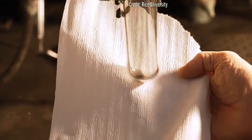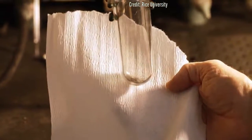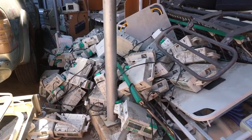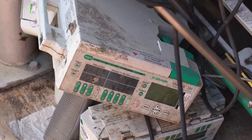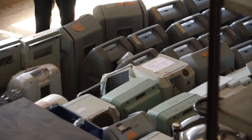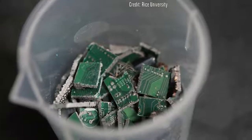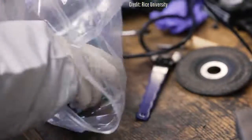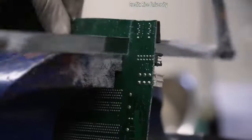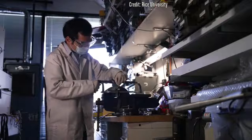Tour said that with more than 40 million tons of e-waste produced globally every year, there is plenty of potential for urban mining. He noted an increasingly rapid turnover of personal devices like cell phones has driven the worldwide rise of electronic waste, with only about 20% of landfill waste currently being recycled.